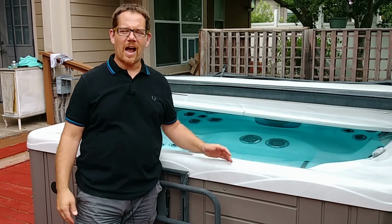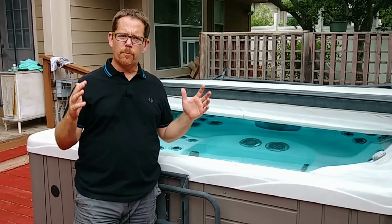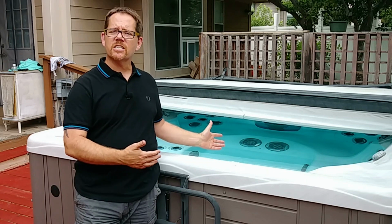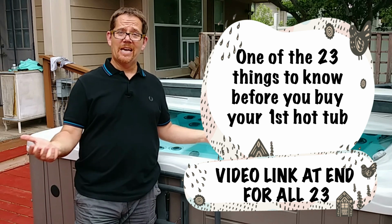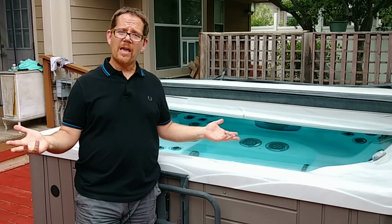One question that I get asked a lot about hot tubs, especially from people who don't have one yet but are considering buying one, is: does a hot tub add value to the house? In other words, when they later go to sell that house, is it adding to the amount of money they can ask a seller to pay for that house?